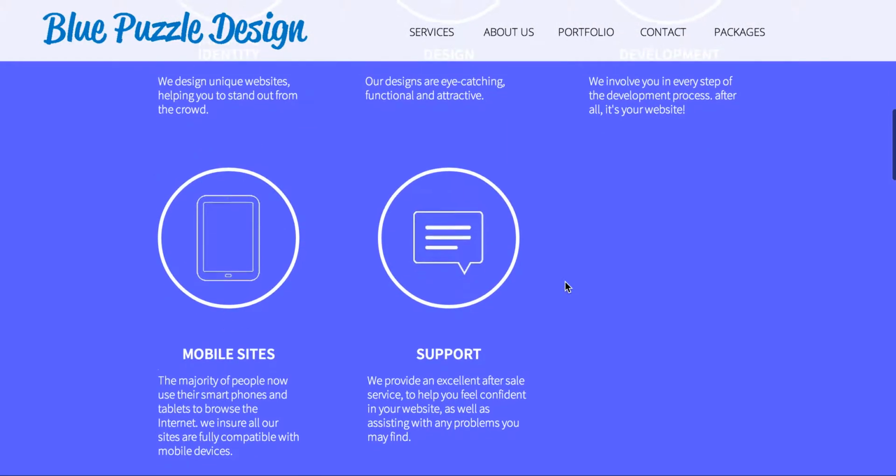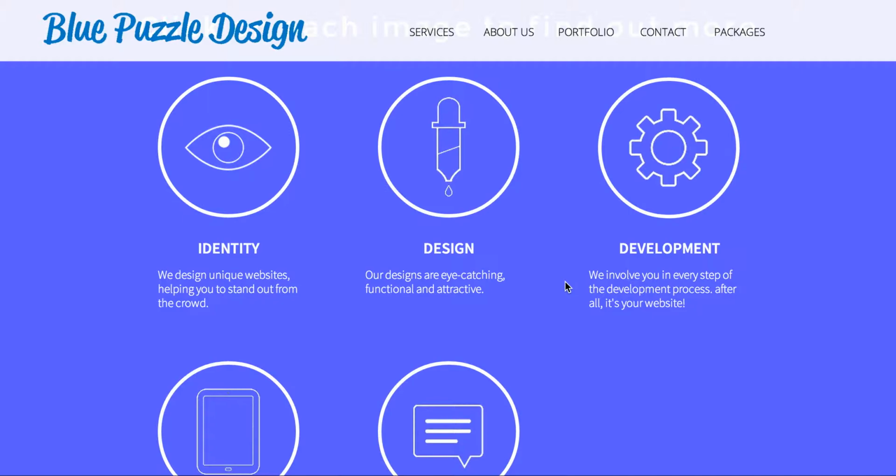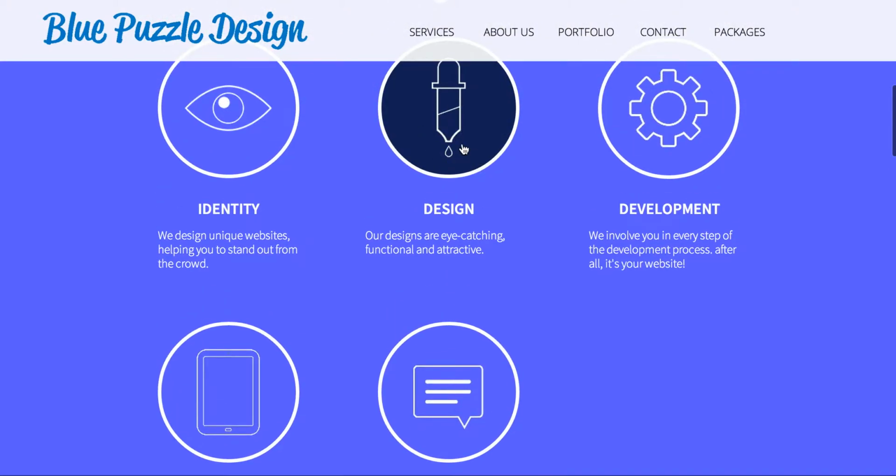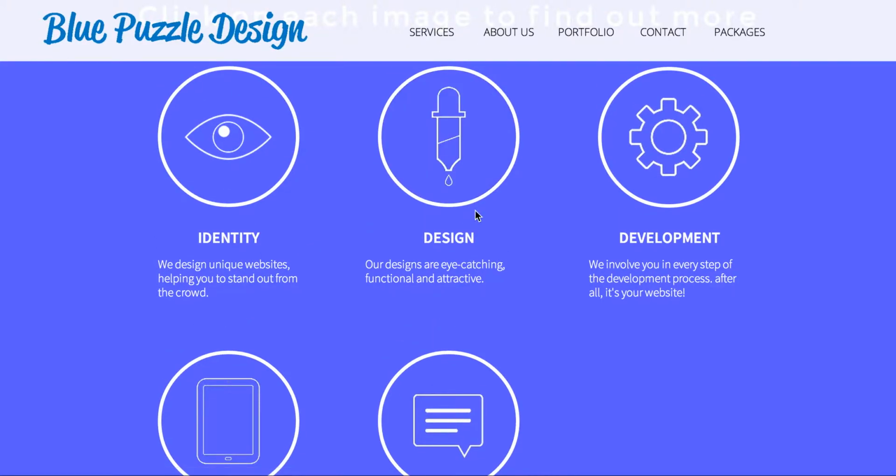This is good. I appreciate as a user basically having these icons here that give you an image of what it is, and then a little blurb, and it's clickable. I don't really understand what this image has to do with design. I would associate this more with a scientific lab or medical or something.